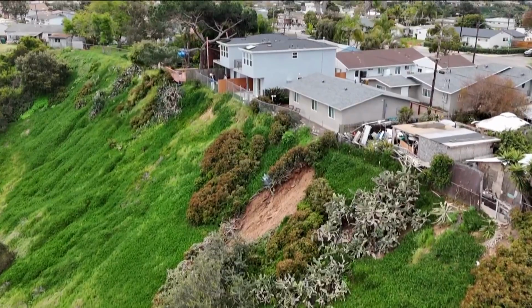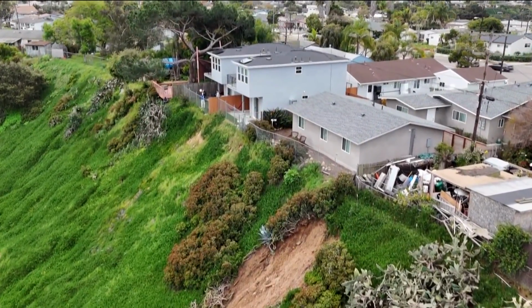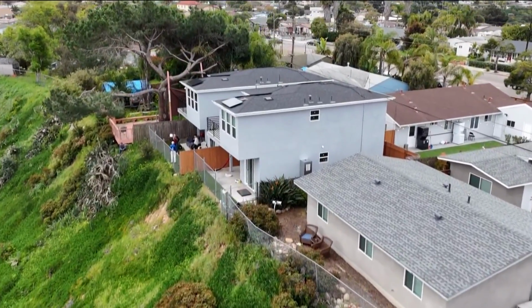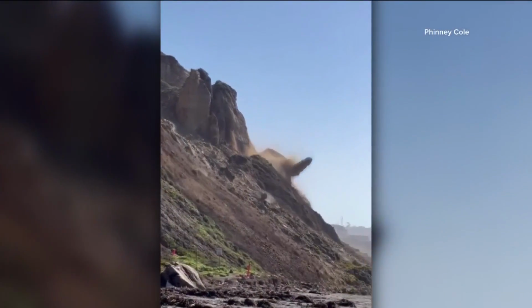So not only would I expect to see more of these events, but it's not just associated with the rain. The rain soaks into the ground, so it's deep-seated failures. It can still be failing underground here for weeks or months after the rain stops. Abbott tells me landslides are often hard to prevent and or predict.